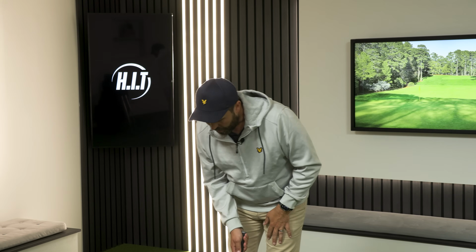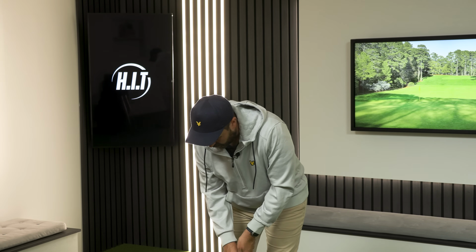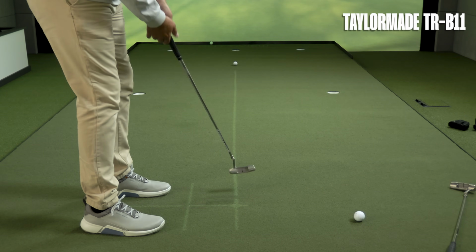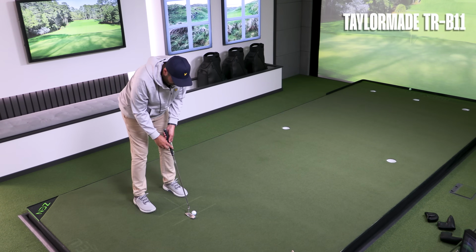It's not offensive, don't get me wrong. I think it's just because I'm quite literally comparing it to the Scotty Cameron I've just been hitting. I mean, no complaints with the results at all. That's 3 in a row. Very nice, 4 in a row, and then one more. Come on, can it match the performance of the Scotty?